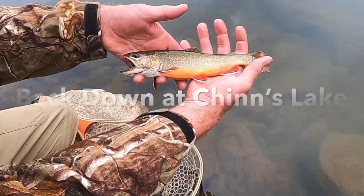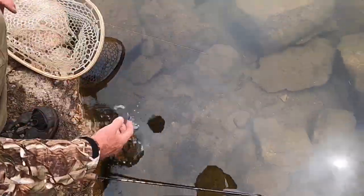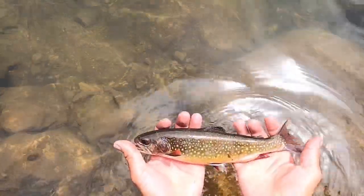That's a beaut. Got a tiger on. Yeah, he looks just like the one I caught yesterday. Maybe it's the same guy. Well done, son. Beaut.